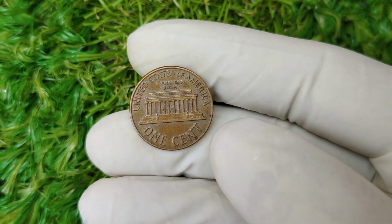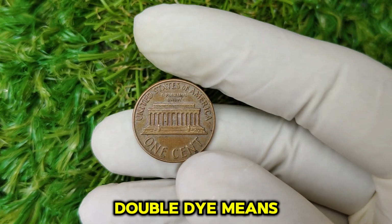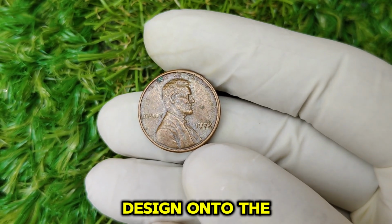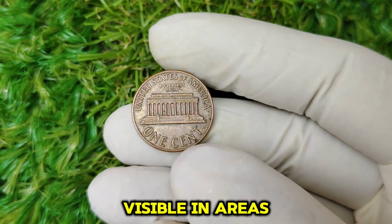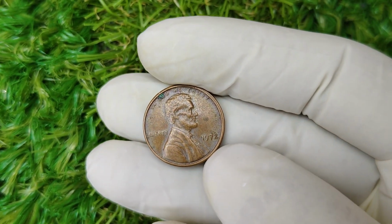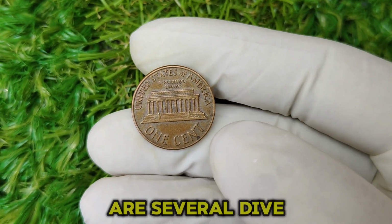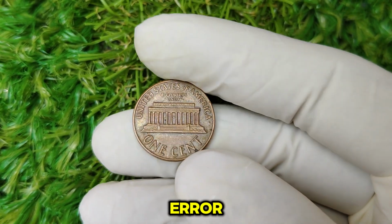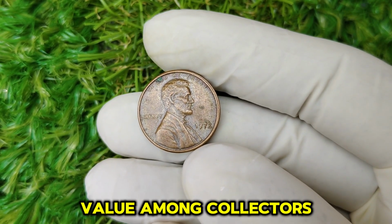One of the most sought-after varieties of the 1972 Lincoln cent is the doubled die variety. Doubled die means that during the minting process, the die, the metal stamp that impresses the design onto the coin, shifted slightly, creating a doubled image. This error is visible in areas like Liberty, the date 1972, and the motto "In God We Trust." Now, not every 1972 penny has this error. In fact, there are several die varieties from 1972, but only the most significant doubling error, known as double die obverse (DDO) variety 1, carries the highest value among collectors.